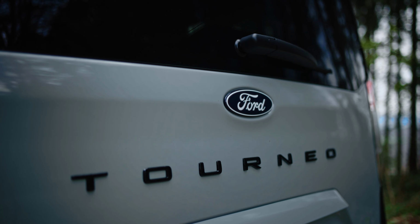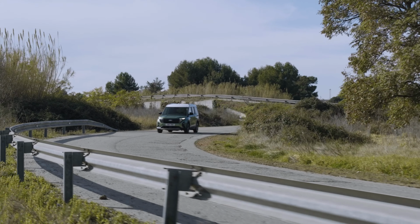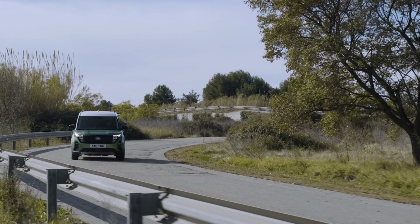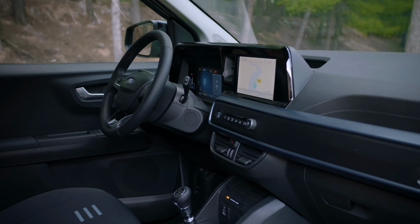Now, I'm sure some of you are saying that you wish they made a gas one instead. They are, and it will have a 123 horsepower 1-liter EcoBoost engine. You can choose between a 6-speed manual gearbox or a 7-speed dual clutch. And that version enters production later on in the year.